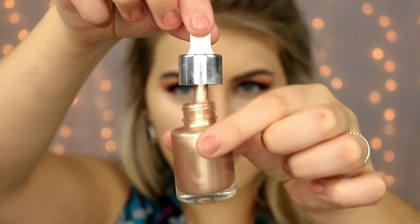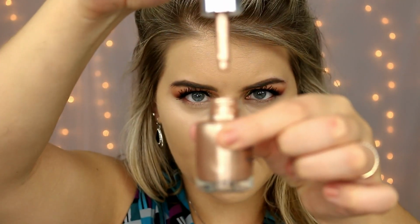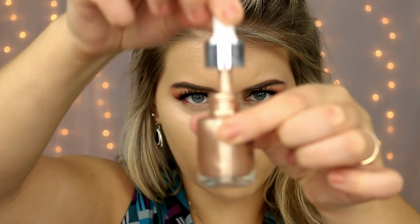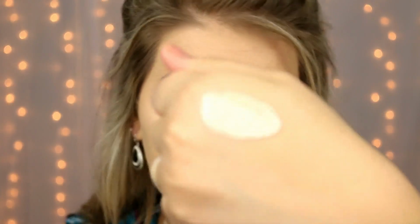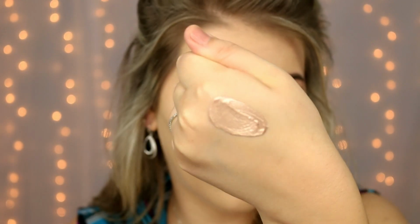So obviously it has a little medicine dropper, and it seems to be pretty thick. Like, it's not super runny or anything. There we go. See, it's like a plop. Plop. So it kind of has a bronzy aspect to it. So I feel like a little bit of this will go a really long way. I probably got way too much of that, so I'm gonna have to put some of that back in the jar.